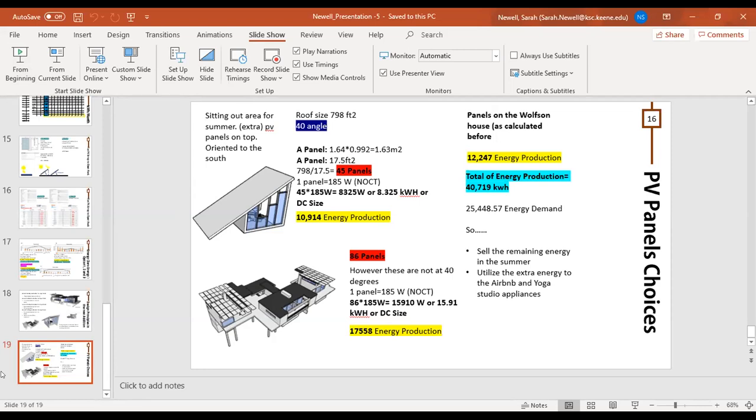Okay. Probably you might think that it's not a good idea in terms of design. And well, I don't know, we can debate that. But for this, this is what we are looking for. We are looking for integration of renewable energies. We are looking for new landscape ideas. So this is a way to introduce it. Is it the best way? I don't know. Is it something that improves the overall design of your addition, the yoga studio and the Airbnb?